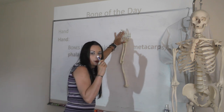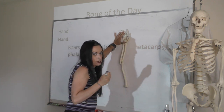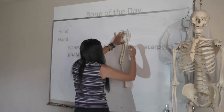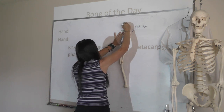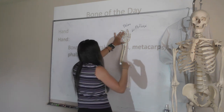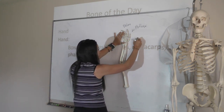Does anybody remember what the special name for your thumb is? I hope you do. It's the pollex. So your pollex is near your palm. Your hallux is near your heel. Just remember it that way. Okay, so this first metacarpal is metacarpal 1.